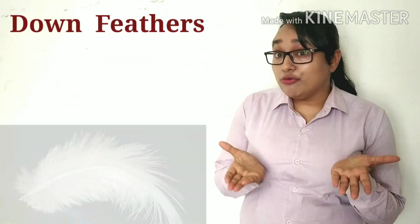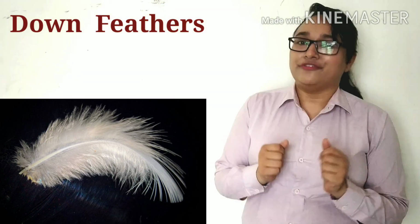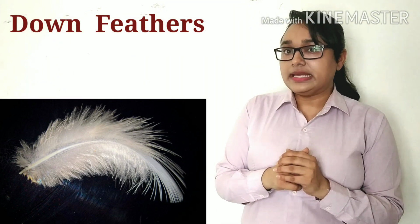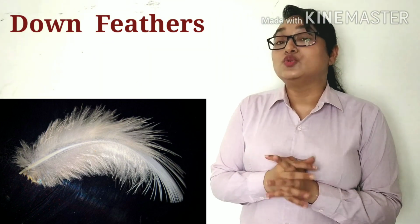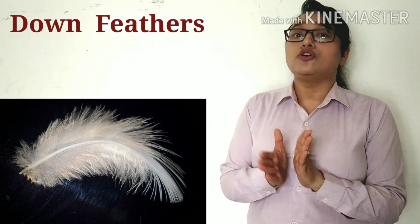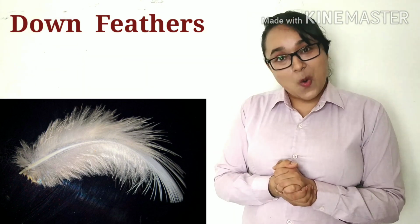Next type of feather is down feather. Yes, down feathers are soft, and most of the newborn birds have their bodies covered in down feathers, and these down feathers act like a sweater. As a sweater keeps our body warm, similarly down feathers also help these newborn birds to keep their body warm.